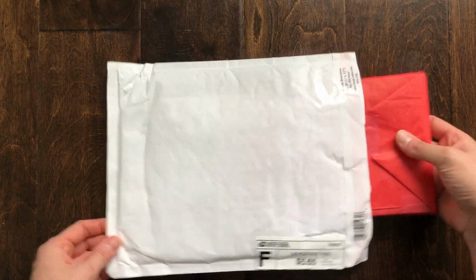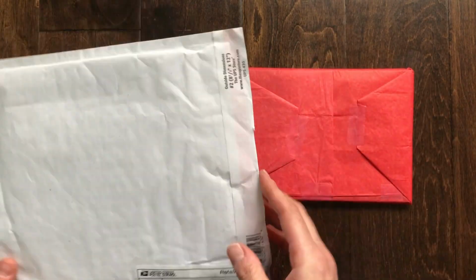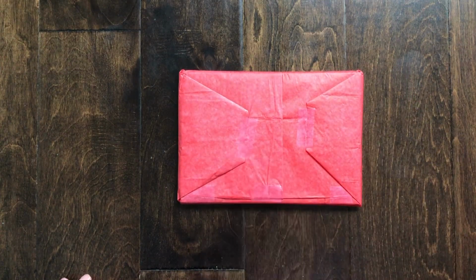Today was Happy Mail Day and I received a purchase that I just recently made. Wow, that's so nice. She packaged it into this, what is this called? Tissue paper.